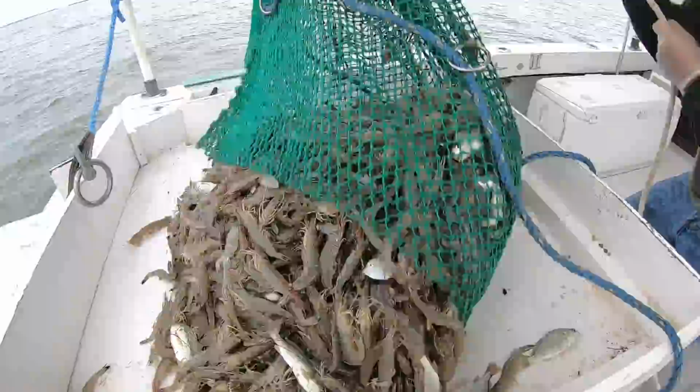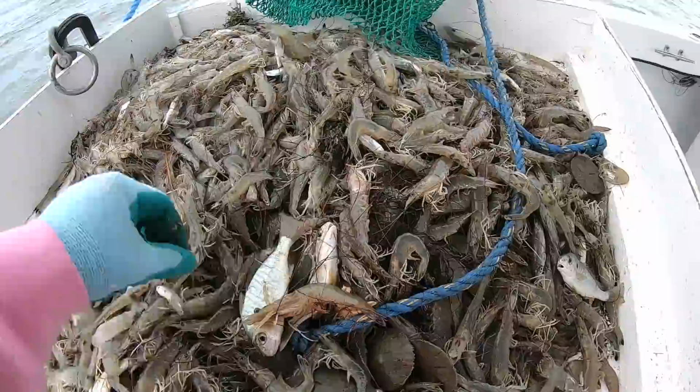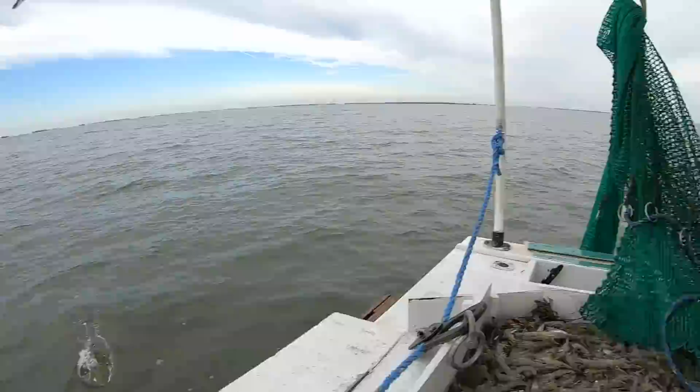Woohoo! Yeah, buddy. This is why we wanted this bigger vessel. Guys, this is why we wanted this bigger vessel to be able to, you know, come out here and help supply food to people out here that's willing to pay us to come out here and catch them at a reasonable price. We're trying to work it out where, you know, we can make a few dollars and run this boat.